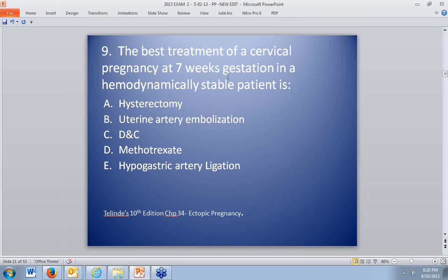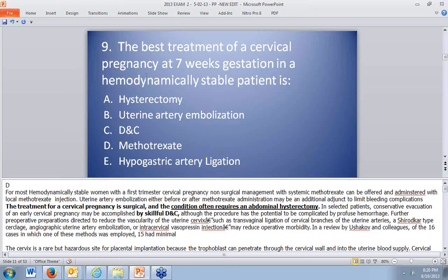Cervical pregnancy at 7 weeks. Yeah, in a hemodynamically stable patient, methotrexate would be a definite reasonable option. If it was a hemodynamically unstable patient, we'd probably have to do some kind of surgical intervention. And if you couldn't get the bleeding under control, common sense would be an abdominal hysterectomy. And that's what they go through here.